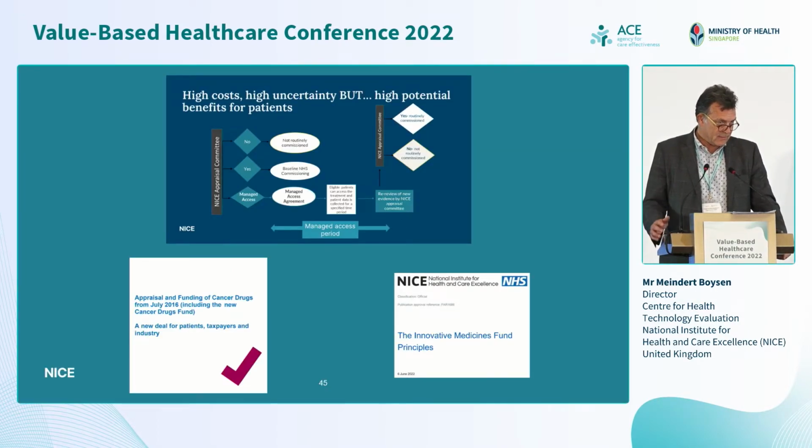They are used by our committee as one of the decision options they have, so they can say yes, no, or recommend it for managed access. And when that is done, then there are two pots of money. One is the Cancer Drugs Fund, and one is the Innovative Medicines Fund, both £375 million, from which the NHS will then pay for the use of those medicines while data is collected.